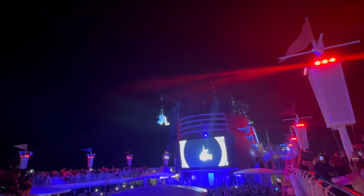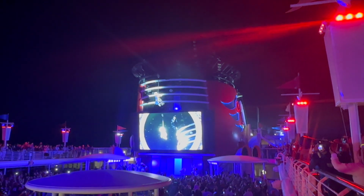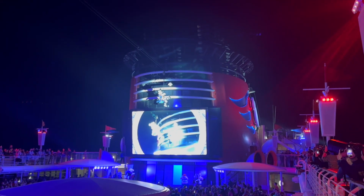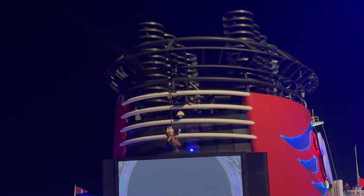This is amazing. We're watching Mickey Mouse ziplining over deck 10. Only here on a Disney cruise ship will you see something like this. I promised you a party, so here's a party in the sky! Look!